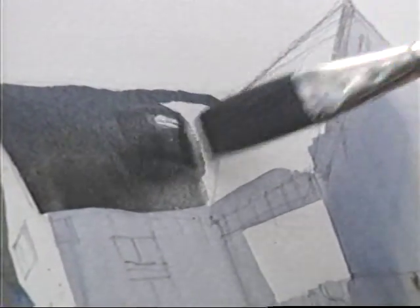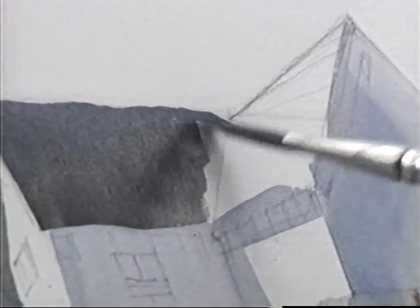This is such a pretty place to come and paint. I love getting out like this. And then up this way.